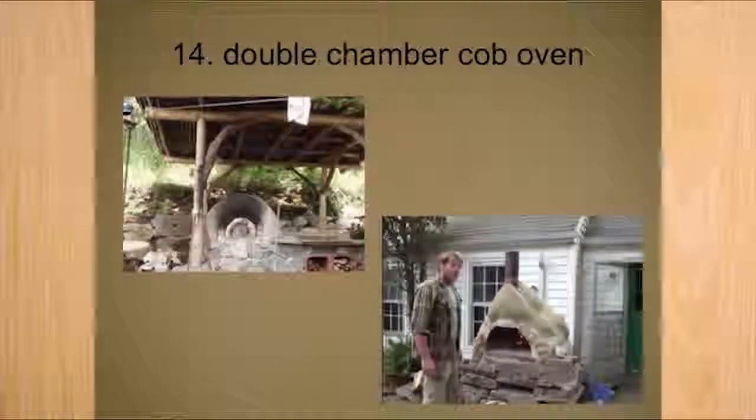A double chamber cob oven. Who here has thought to themselves, one of these days I'm going to build a cob oven? Yeah, this is like a really common thing. Yeah, 2005 called and they want their cob oven back.